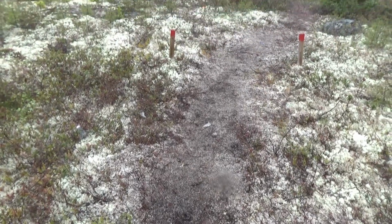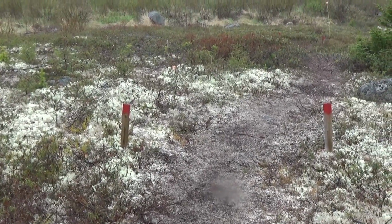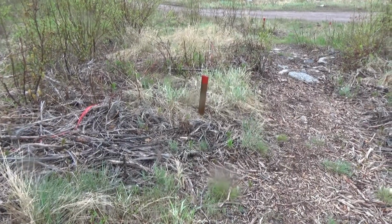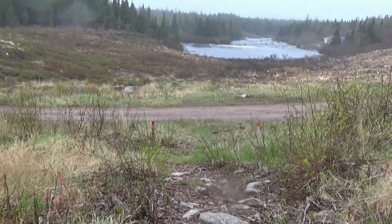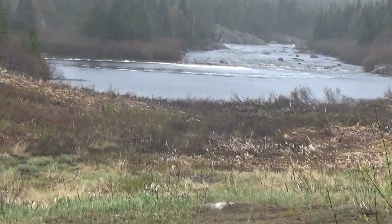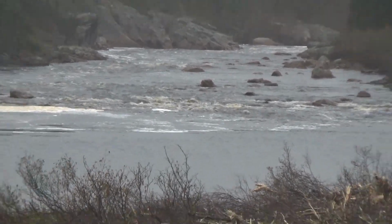Up here it's a faint footpath. Just watch for these posts, and there's a bit of a foot trail you can follow, and then you'll eventually see, just past the dirt road here, this body of water. So I think the waterfall is in there.